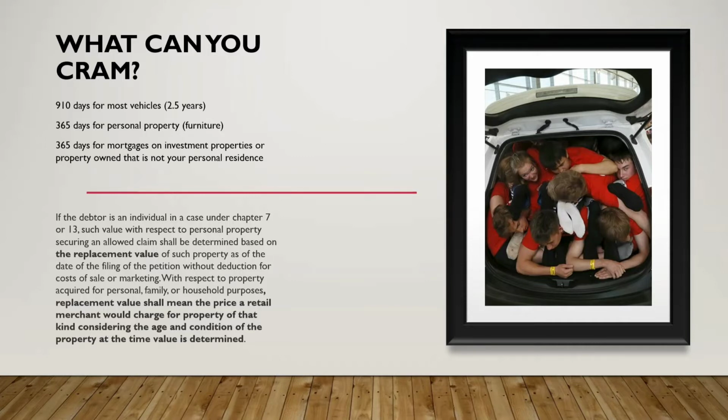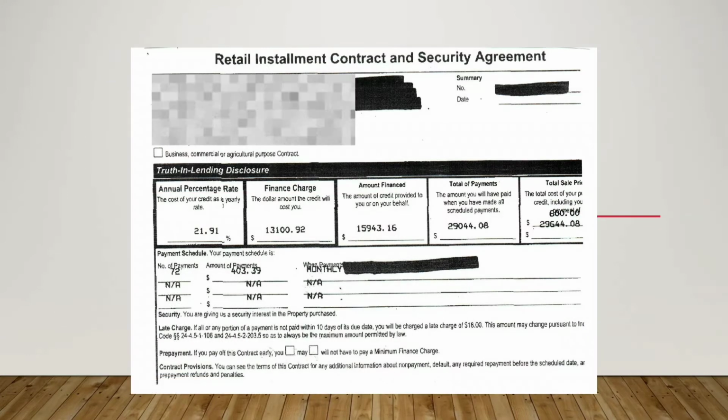All right, so we're going to get into this with a real life example from a prior client. This is a retail installment contract and security agreement. It's one of the things that when you go to purchase a car at the dealership and you sign all that paperwork, I think it's one of the papers that's probably the most important, but it's also one that a lot of people just kind of gloss over.